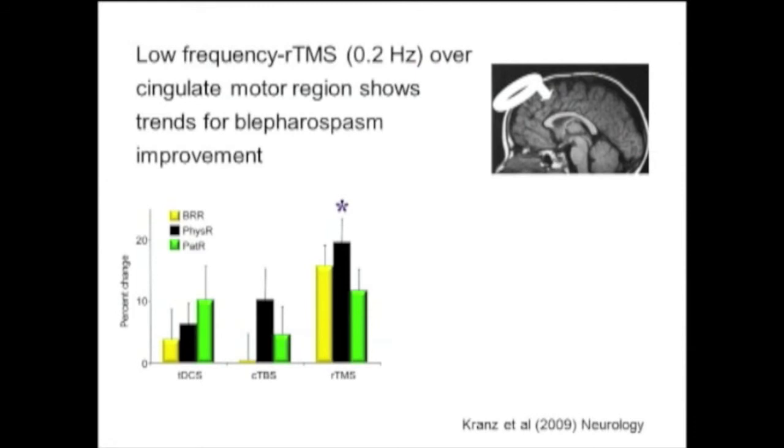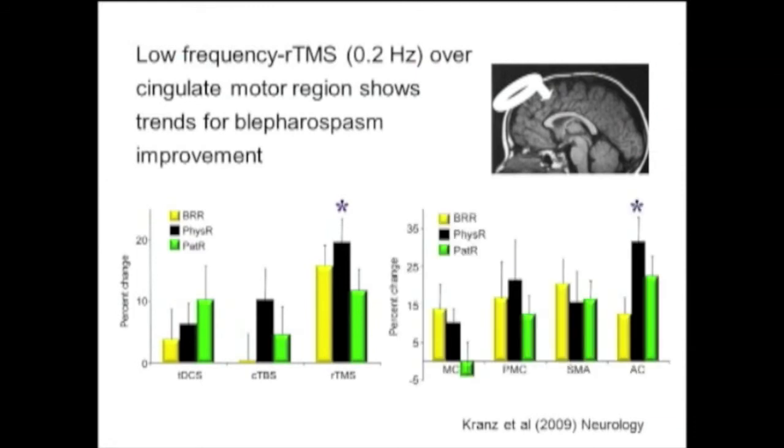And then when you break that down, it looks like it's the anterior cingulate, which is exactly where he predicted the motor area would be, and not these other areas, the supplementary motor area, premotor and motor cortex. It's not those areas. It's the stimulation condition here. Again, only seven subjects and only the physician rating. But this is the kind of thing that I hope to be doing in the blink reflex moving forward.